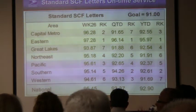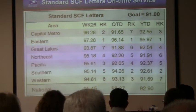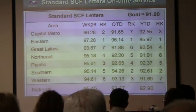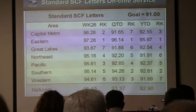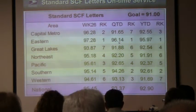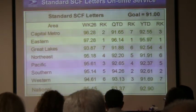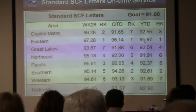This right here is standard letters. Standard letter mail that's dropped in all the plants in each scenario and our performance. And you see for the quarter, now that's with a storm, Jonas, that came in, the goal is 91. Eastern Area leads the country at 96.14, which is almost four or five points higher than the goal for the customer. And for the year, number one for letters. So we're processing standard letters at a rate of almost first class scores, and we used to have first class over there. So for Eastern Area, number one there, letters.